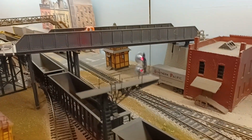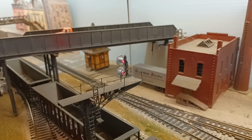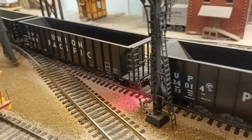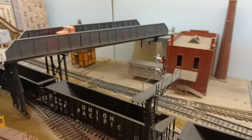You know, I do this on purpose. When I sit at my workbench, I can see the back of these signals just a little bit, and I painted the back of that one silver, not to get people confused, but a couple places I just do that for that reason.